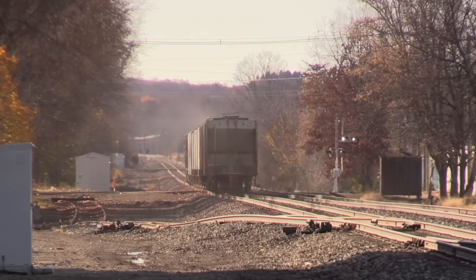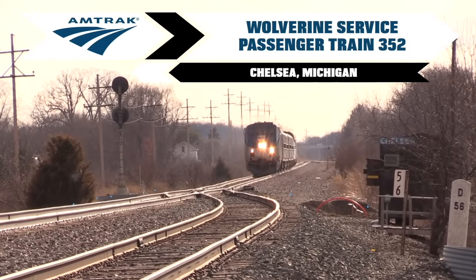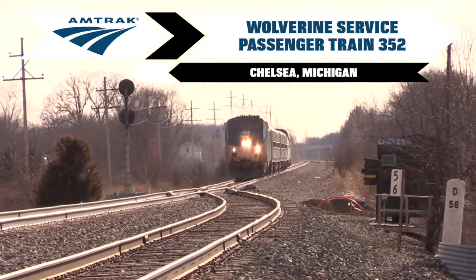1 year earlier, in 2015, we recorded Wolverine 352 at CP Chelsea, with the Conrail era signals still standing strong.